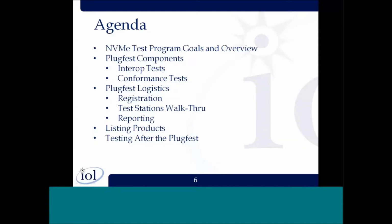So I'm going to talk a little bit about the test program itself. This is not necessarily new information, but I do want to provide an overview of that. A little bit of information about the interop and conformance components within the Plugfest. We will be doing both types of testing.